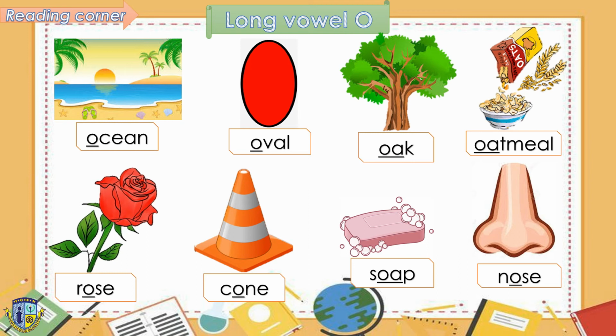Next vowel we have is the long vowel O. Read after me, okay? Ready? Ocean, oval, oak, oatmeal. That's amazing! Next, long vowel O at the middle.